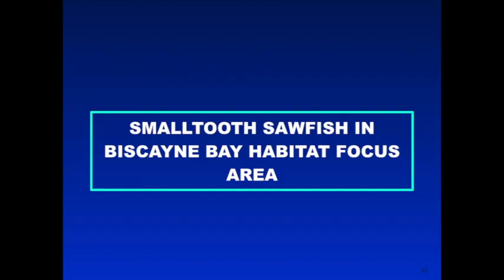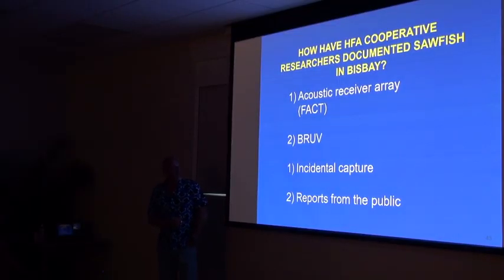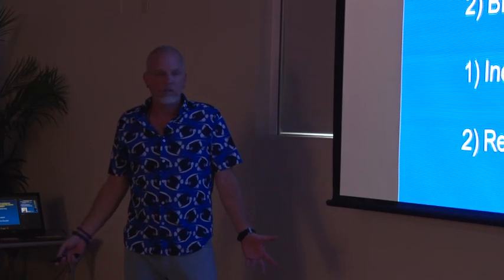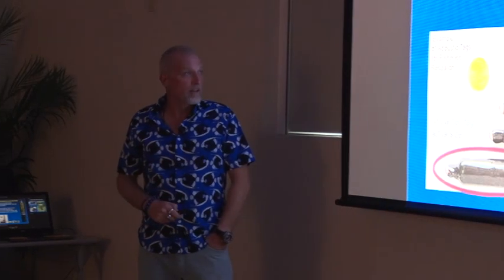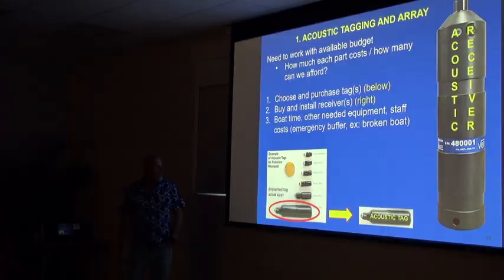Small-tooth sawfish in the bay and our habitat focus area. How has the HFA cooperative research documented sawfish? So what are the methods we've used to find sawfish in the bay? One is the acoustic array. We talked a little bit about that. And again, I'll explain how we do it in a second. There's something called a BRUV. I'll explain that in a minute. That's an underwater video camera. It's incidental captures. That's where you're going out and you're trying to catch something and you catch something else you didn't expect. And then again, reports in the public, where we found reports and gotten them back to the International Sawfish Database.